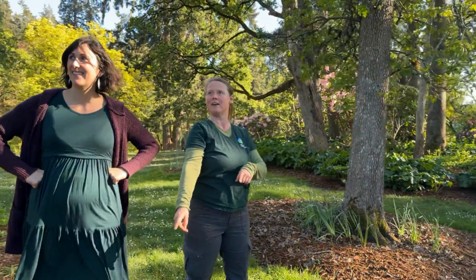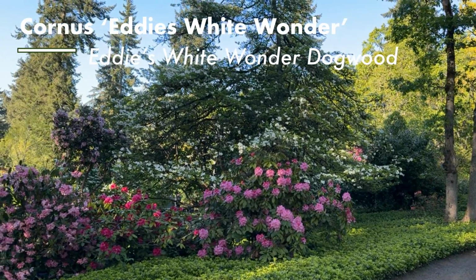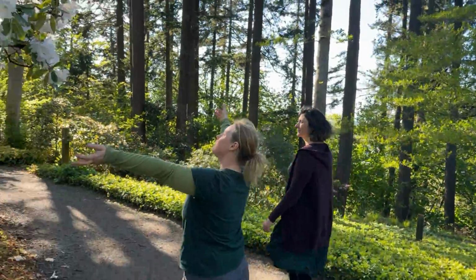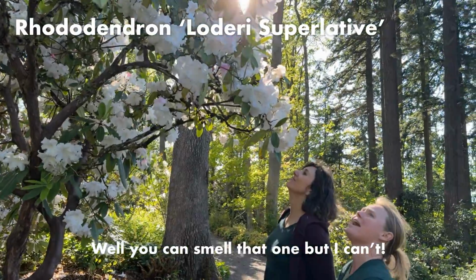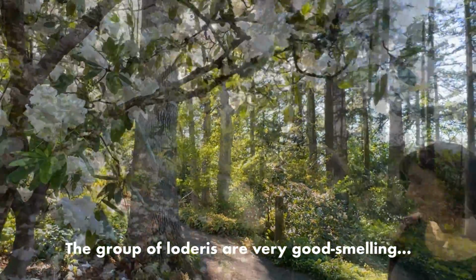Behind us, we have a very nice dogwood tree. Oh my gosh. It's Eddie's White Wonder, and it is a cross between our native dogwood, Oregon and Florida. Well, we haven't even gotten to the really good smelling rhododendrons yet. Ooh, take us there. We're close. Start smelling the wind. The wind's blowing the right direction for the big white group of rhododendrons, the Loderi. Well, you can smell that one, but I can't. That group of Loderi are very good smelling.